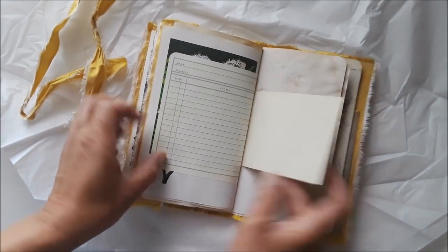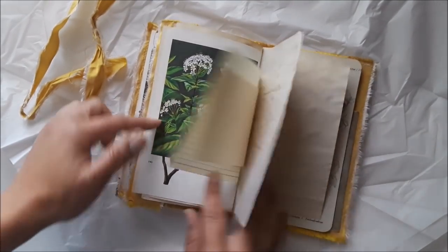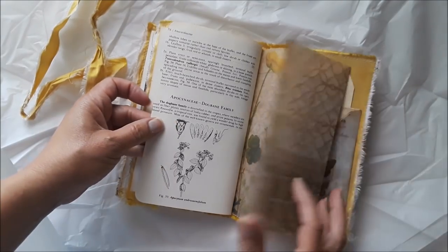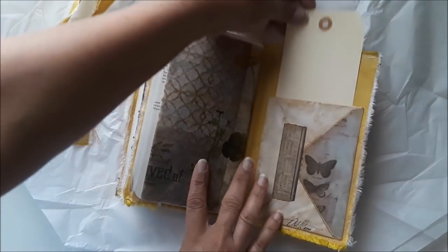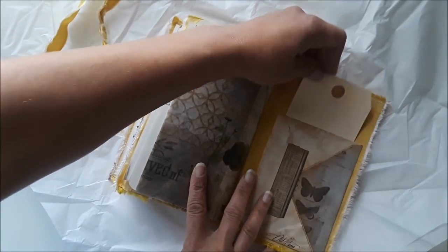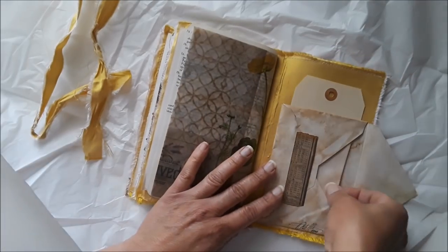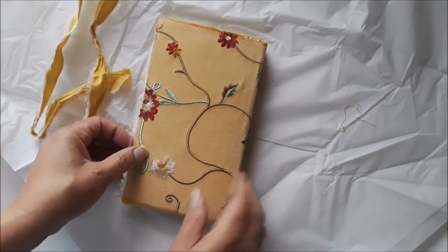This is so pretty. Look at this. Gorgeous, gorgeous, gorgeous. I love this so much, Anna. I'm so happy I got it. And I have a lot of room to write and play around with. Look at that. Just beautiful. And look at the cover.